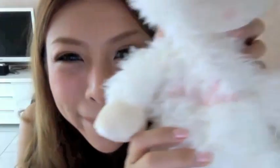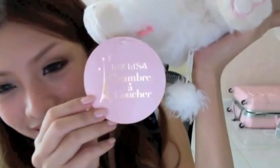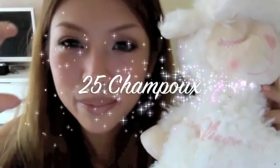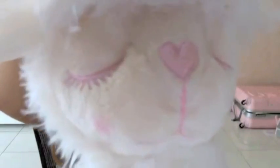This has got to be the cutest thing I got from Japan. It's from Liz Lisa. It's a new character from the Bedroom Chamber series, however you pronounce it. And her name is Shampoo. And it's just too cute to resist. This is the new Duffy. It's just too cute. And the paper bag that comes with it.